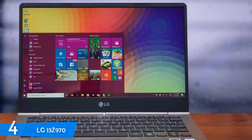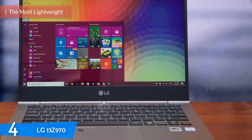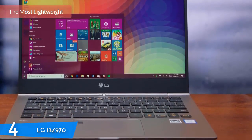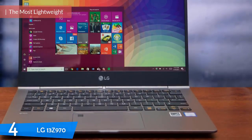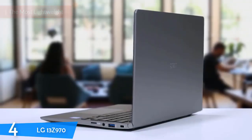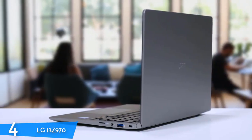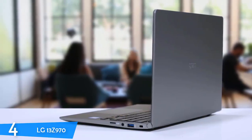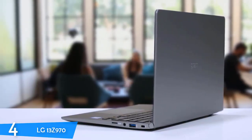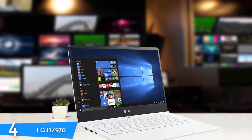At number 4, it's the LG 13Z970. For the dynamic office dweller that darts between meetings all day, one of the most important aspects when choosing a laptop is its portability and weight. The LG Gram 13Z970 is the lightest around, with a weight of just under a kilogram, 965 grams to be exact. It's the most lightweight with such performance. Combined with its simplistic looks, it's the best office companion for those on the road.